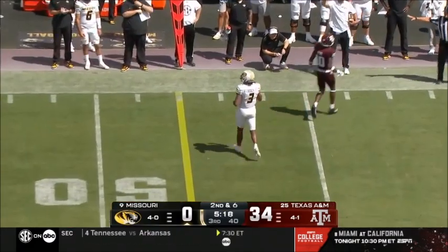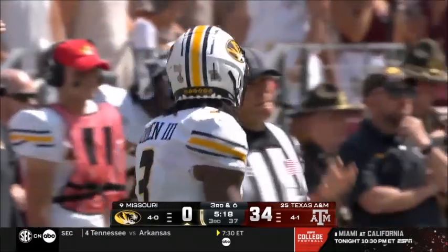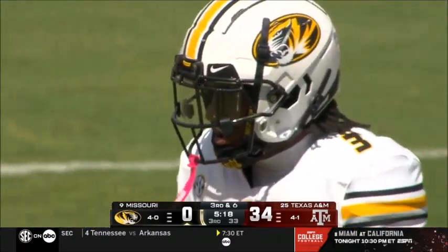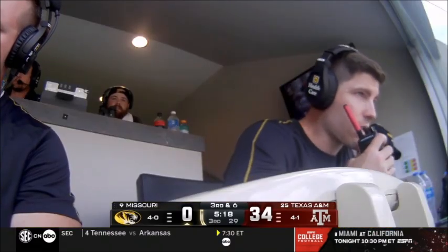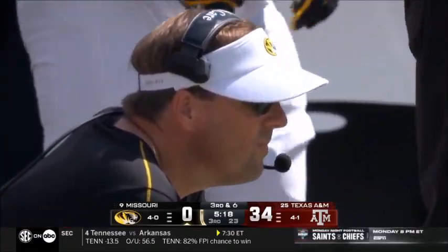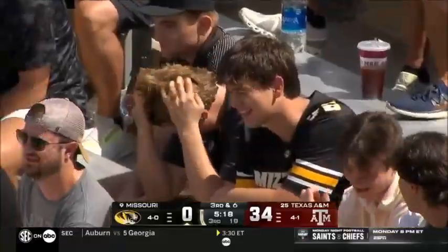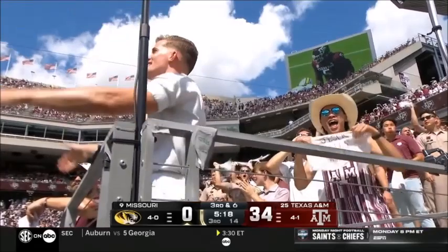Cook threw it too high for Burden. Yeah, Cook didn't have the laces on that one. It just came out a little bit high, trying to get it out fast to Luther Burden. Kirby Moore, the offensive coordinator. Eli Drinkwitz. Rare that he has seen these kind of days recently. They have been on such a tear. Last year, 11-2. Defeated Ohio State in the Cotton Bowl.